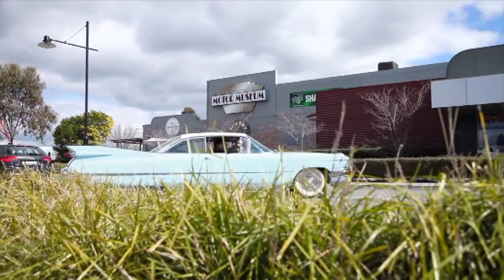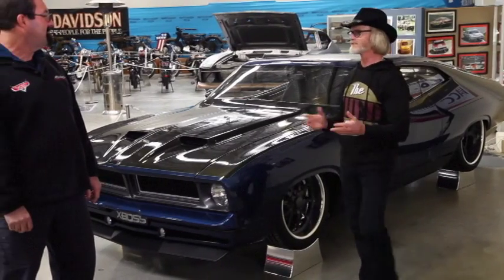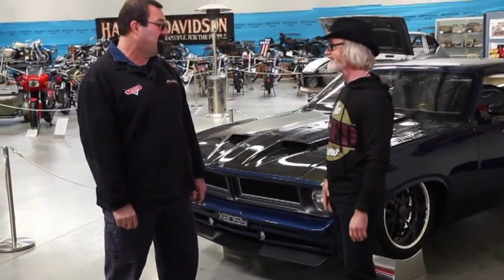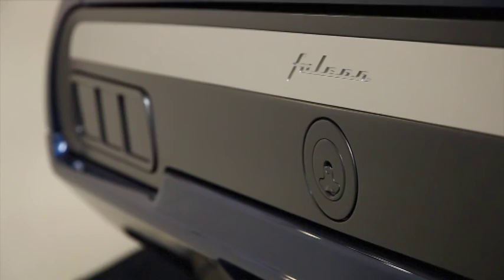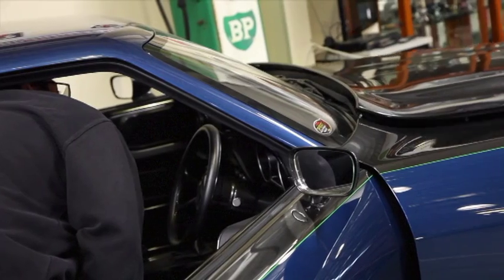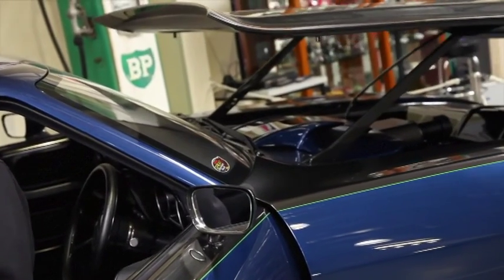Greg, it's a credit to you. A beautiful vehicle, mate. You're the boss. I'm the boss, mate, or the ex-boss now. Now, I believe it's going on tour around some of the biggest shows in Australia, is that right? Yeah, it's going to head to Adelaide in November and then up to Summernats and Melbourne Hot Rod Show. There's one over in Tassie, then up to the East Coast, to Sydney and Brisbane and stuff.